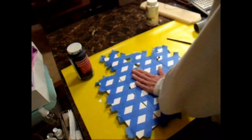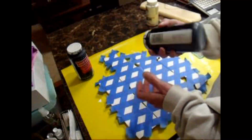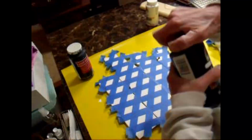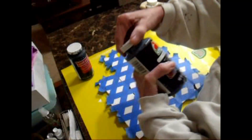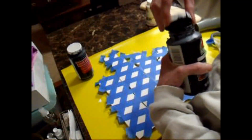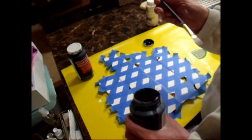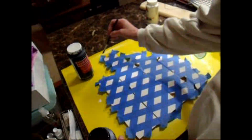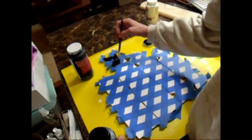You see that big jar of acrylic black paint right there? Yeah, I couldn't get that one open. So I grabbed my second big jar of black acrylic paint, crossed my fingers, and with a little elbow grease, I was able to get it open. Good thing too, because otherwise this whole project would have been a bust. Now that I have my paint open, all I have to do is paint all of the white areas black.